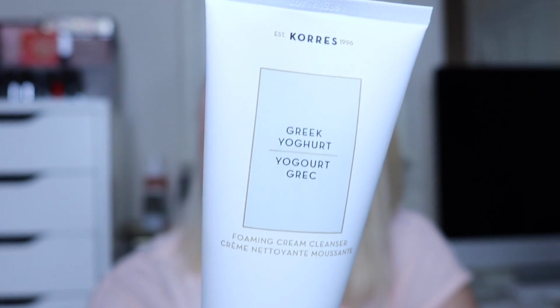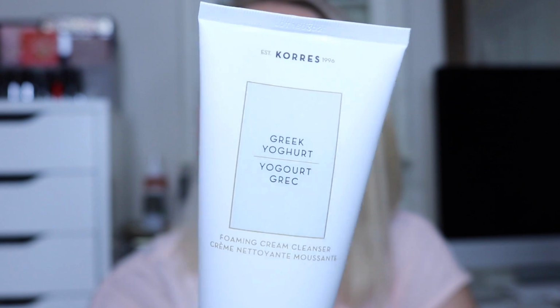So I've used this quite a few times now. I've used it both with my Clarisonic and with my hands, and it does actually work really nicely with the Clarisonic. It does foam up, but it's not a very thick formulation, but it's not really runny either. It's just right in the middle, which is perfect, I think, for a Clarisonic. It's very gentle, so it's one of the most gentle cleansers I've used in a while. It's just a really good everyday cleanser for people with normal, dry, even oily skin. I think you would like this.